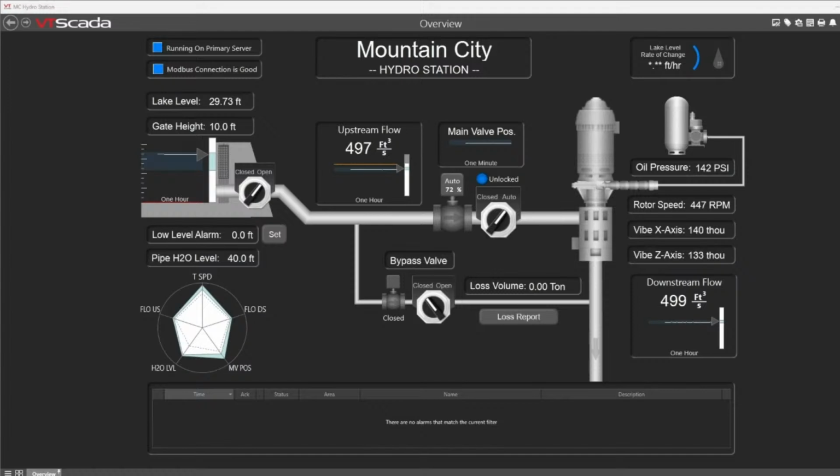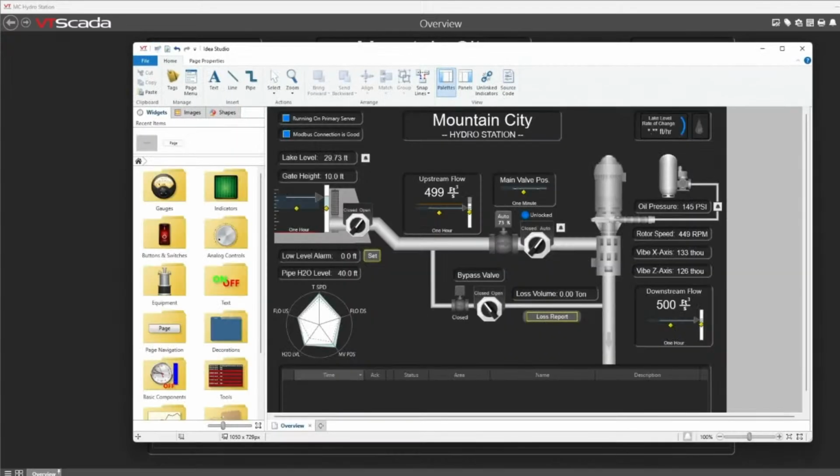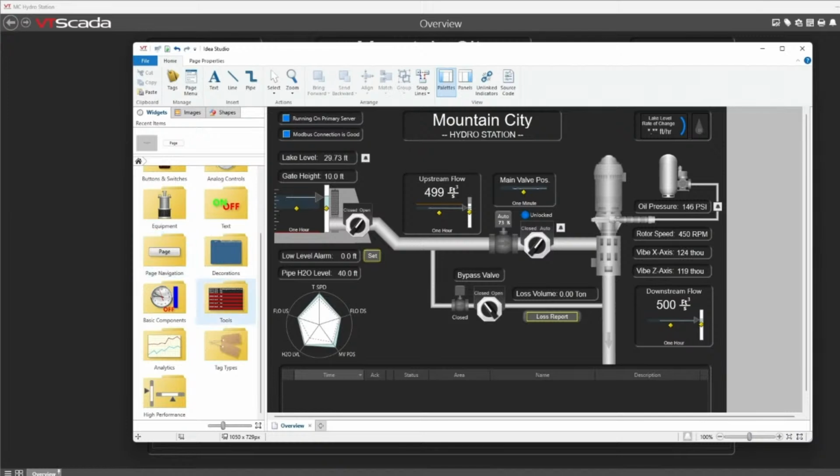I'm really excited for today's top tip because it's extremely powerful and really simple to use. And that's the ability to add HTML inside of your VTScada application. So the way we're going to do this is to fire up the Idea Studio, and we're basically going to add in a little wrapper where we can put an iframe or something.